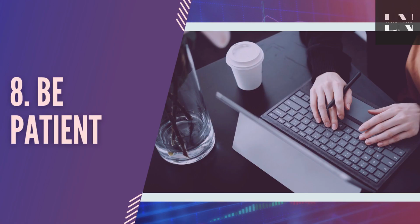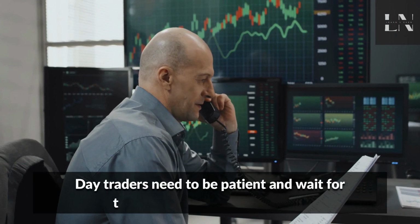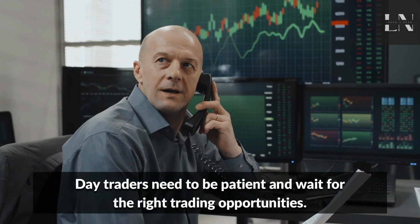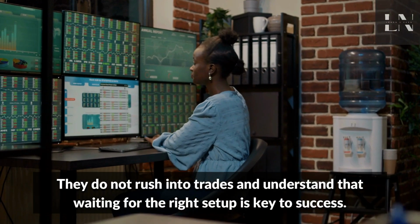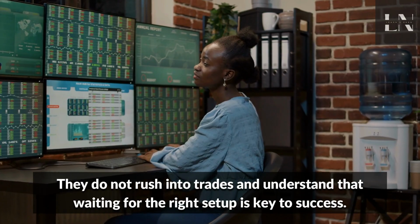8. Be patient. Day traders need to be patient and wait for the right trading opportunities. They do not rush into trades and understand that waiting for the right setup is key to success.